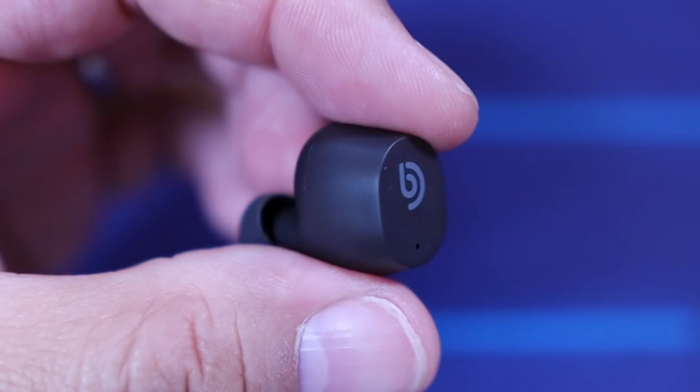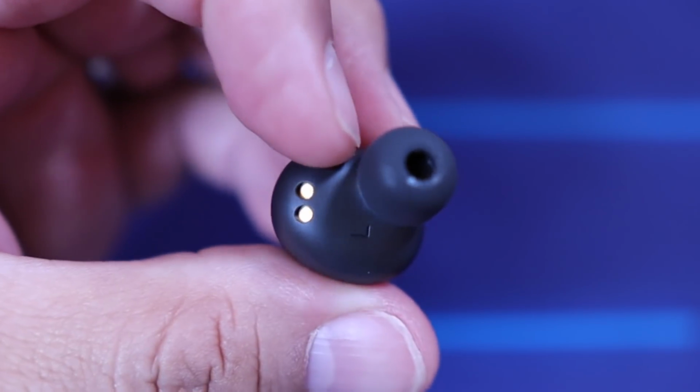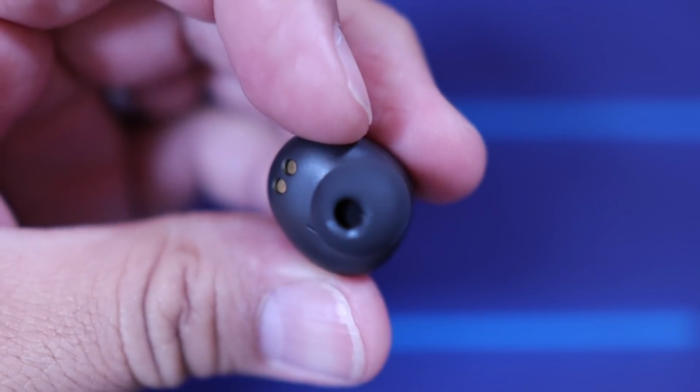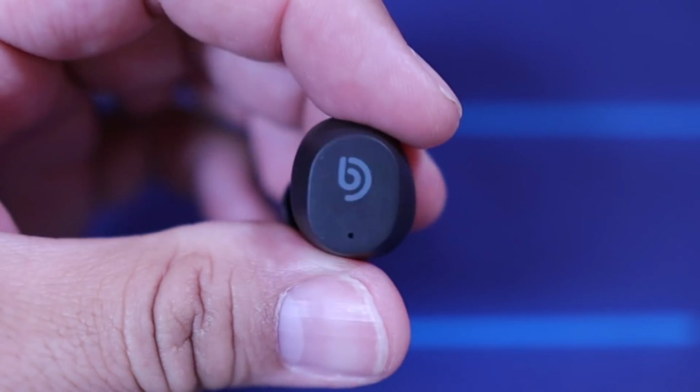As far as the earbuds themselves, they did claim a 7-hour playback time. In my own testing, I managed to pull 6 hours and 20 minutes at 75% volume. So right where they should be as far as battery life is concerned.